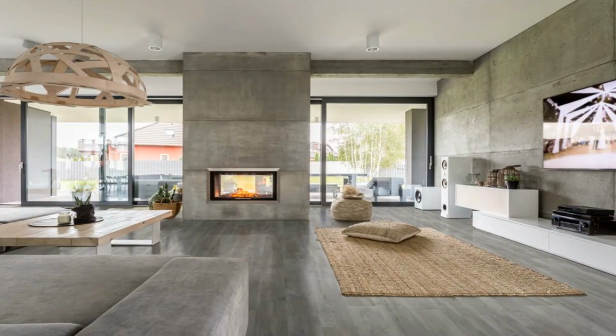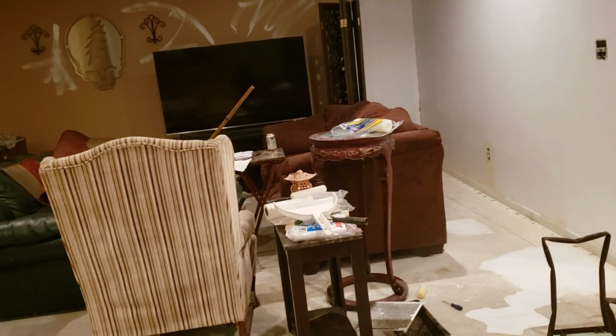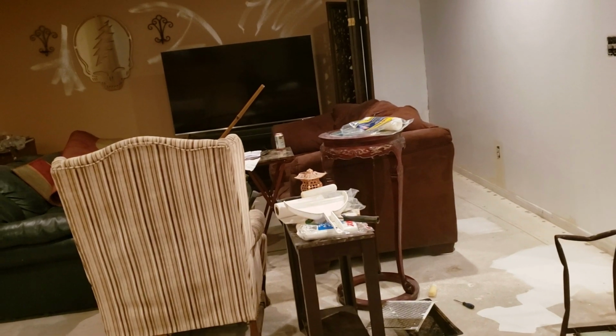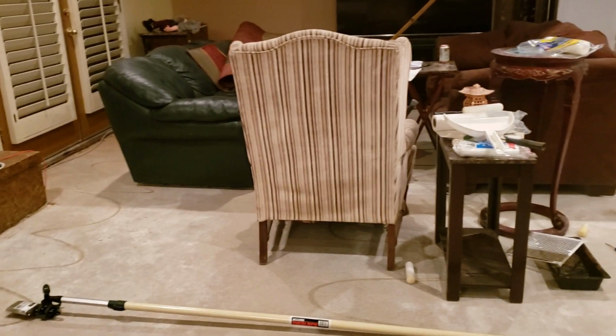I found this flooring that I liked. I'll change my mind 1,000 times, but for now it's like a grayish, gray and white, and it's like wood vinyl. Here in the desert, you really can't use wood because your floors dry out. I'm going to paint them white until I make my final decision.